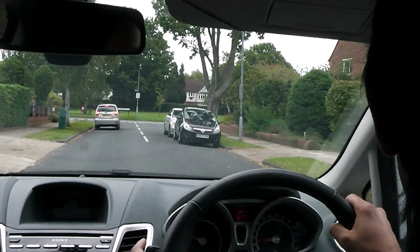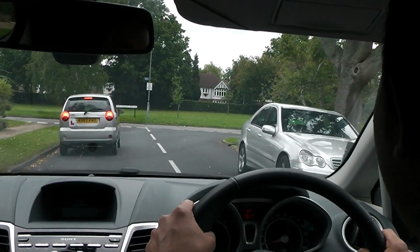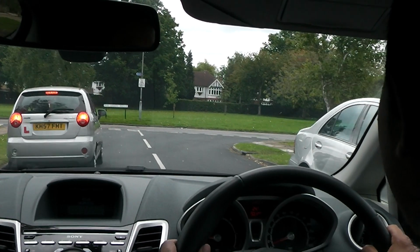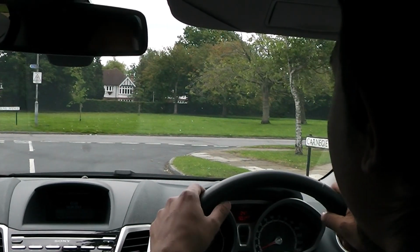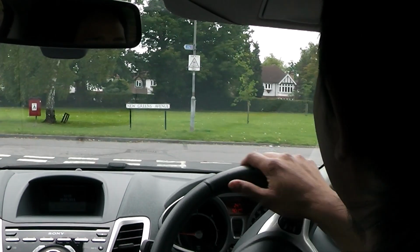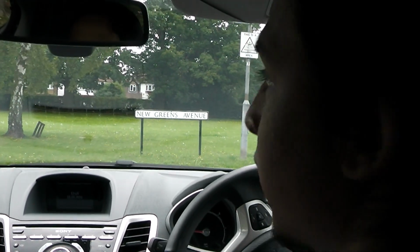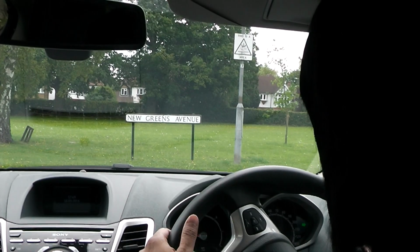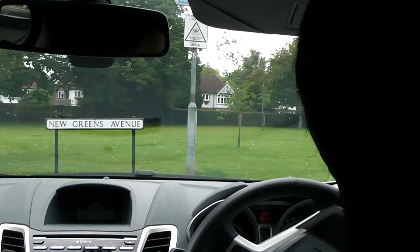Now, what do you think this learner might be doing here? Doing a reverse round the back. Yeah, so what are you going to do? Do I need to check? I just shouldn't signal. Yeah, you're signaling to turn right, aren't you? Oh, yeah. So am I allowed to go in second gear or do I have to stop in there?